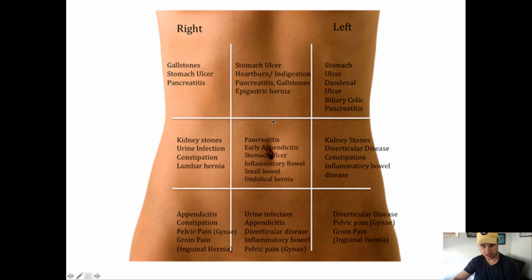If I separate right at the belly button, and the belly button is important because it's the center, then around the belly button is what we call the periumbilical region, and the epigastric region is right here where you have the epigastric hernia. Then you have the right upper quadrant, the right lower quadrant, the left upper quadrant, the left lower quadrant, and you have the pubis here. The lower part is called the suprapubic region.